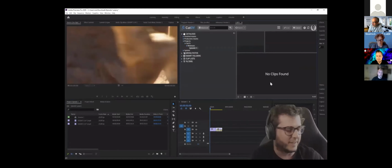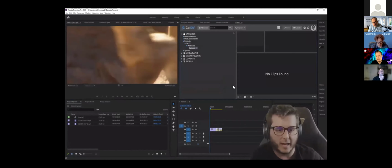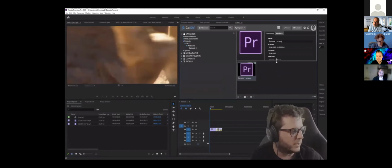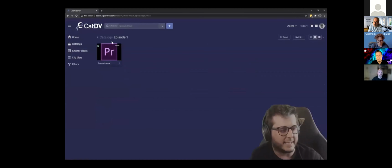It's got nothing in it at the moment, it's blank. So what I can do is check in that project. Premiere is going to save that project file, and then it's going to upload that Premiere project file to the CatDV server. Okay, and you'll see it's now appeared in the catalog, and it actually has a path basically where it uploaded it.